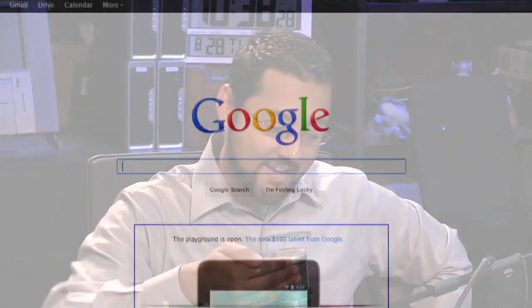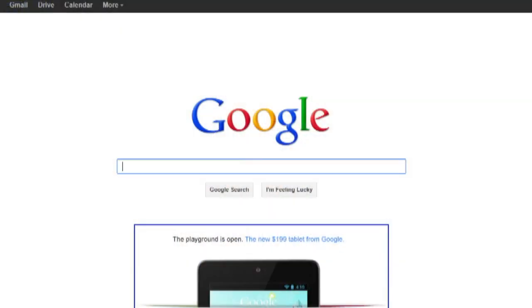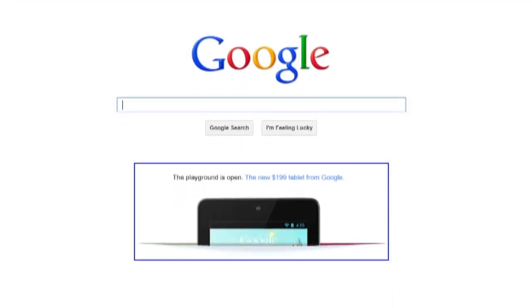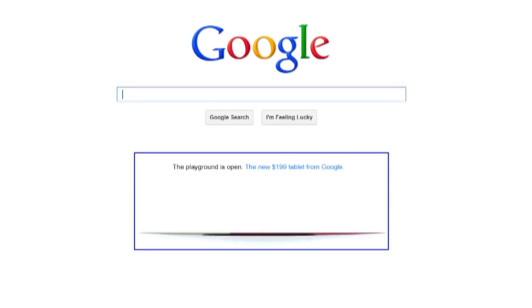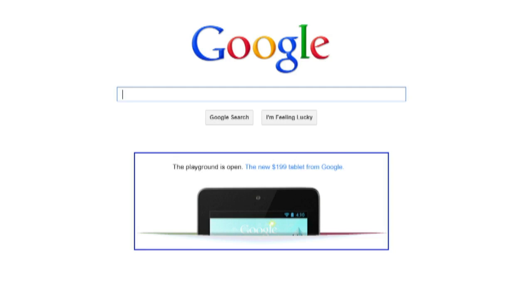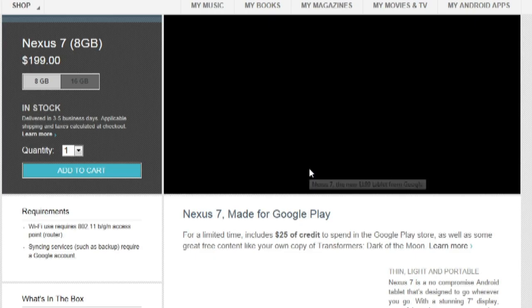But let's finish up with Google adding ads below its search box to its own product. Yeah, today, if you go to google.com, you'll see a text ad that says, the playground is open, the new $199 tablet from Google. And then the Nexus 7 pops up out of a sleeve. And when you click it, you can go to the Play Store and pick up the 8 and 16 gigabyte models. Marissa Mayer is rolling over in her Yahoo office. It's back in the stores.